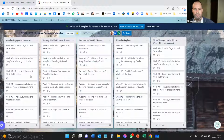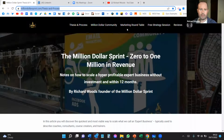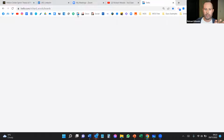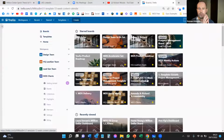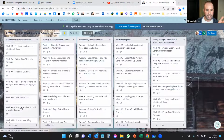Now, the beautiful thing about rhythm and routine is that you can put together something like this. So this is our Trello board for our 13-week cycle. And this is my one. So let me just show you the live one. I have a live Trello board where, not only because I know what my weekly moment themes are each week, so 1 to 13 different weeks. So I think we're week 8 at the moment. Look, yeah, how to create demand by limiting the supply of you.